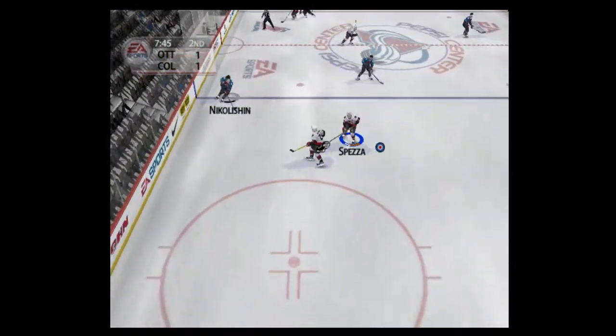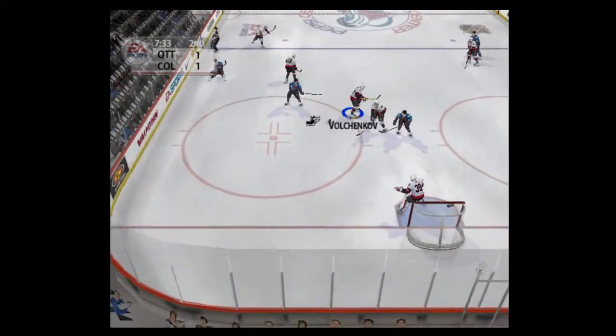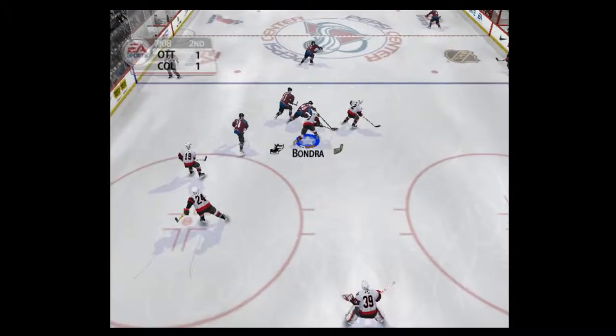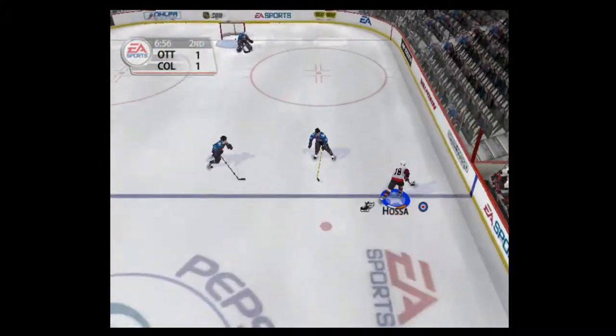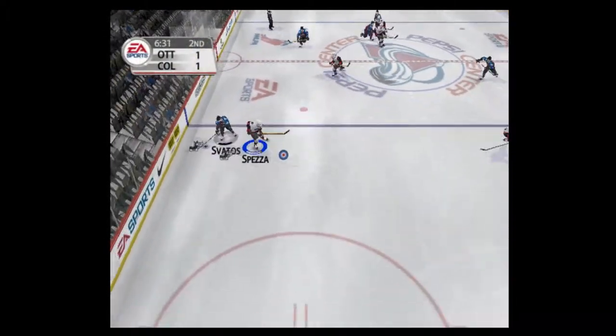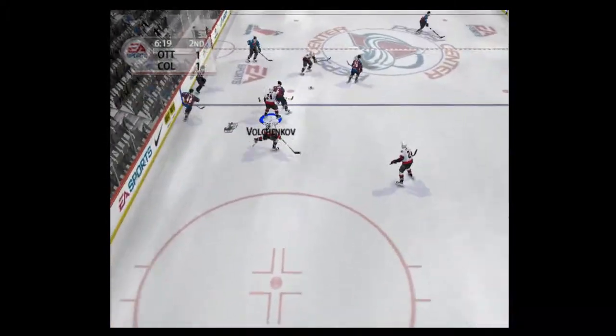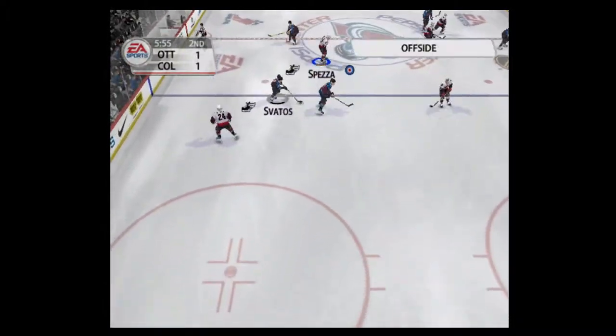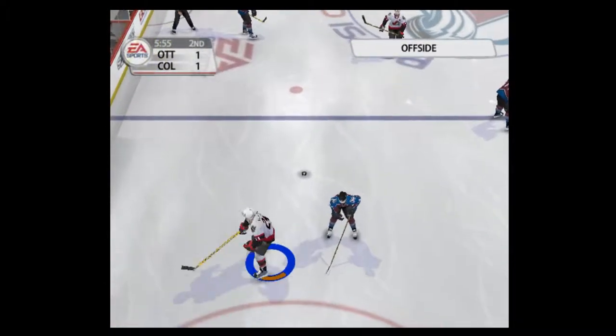Barnaby, in over the line, in front. Over the blue line, with a wrist shot, blocked by Hossa. Spatos into the attacking zone, advances the puck. Over center, moved ahead. Offside, Colorado.